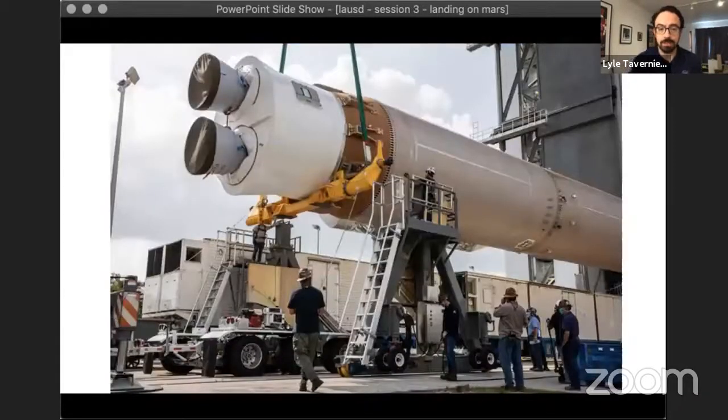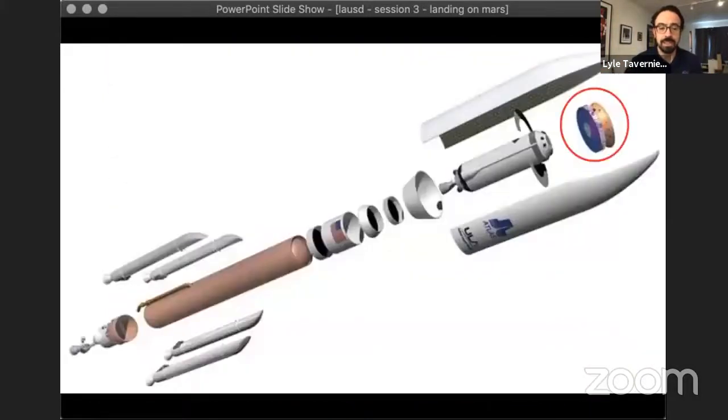So the rocket itself is pretty big. Here you can see part of it. This is before we stand it straight up. We lay it down because it's a little easier to move it when it's laying down. And then we take that piece, and here you can see it circled in red. That's the part that goes to Mars. Everything else that you see that's part of this rocket is used to give it a nice push to Mars. We've got to get it going really, really fast. So we use a very big rocket. But the only thing that actually goes to Mars is this part up here.